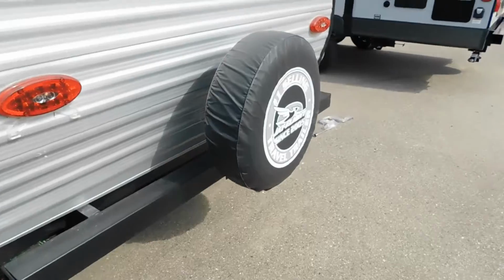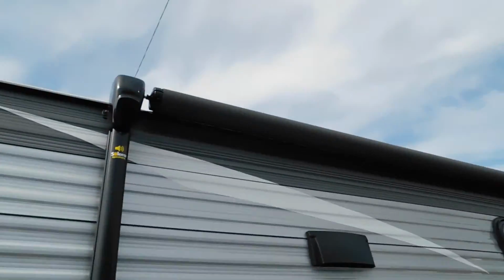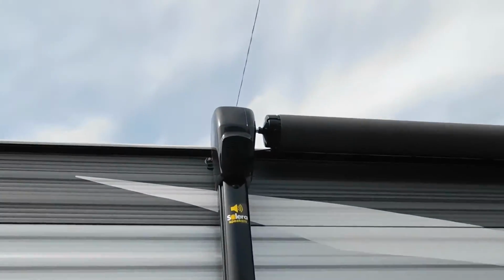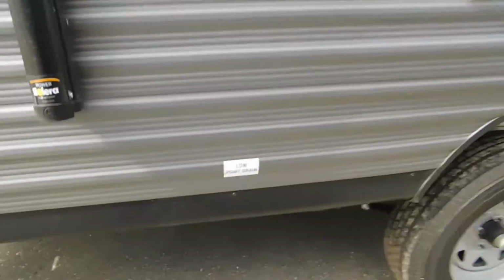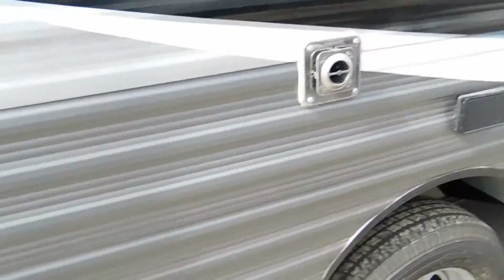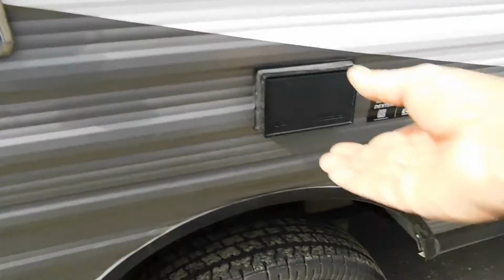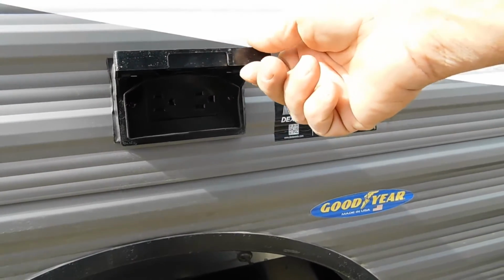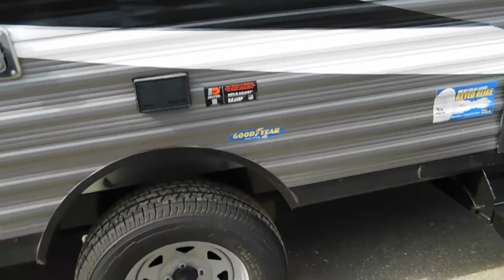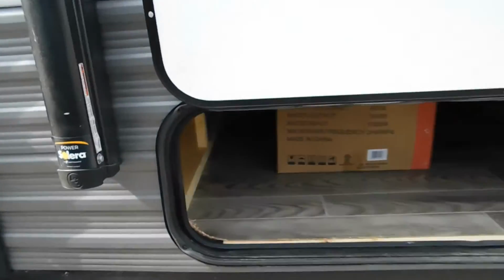Going around your unit, you do have a spare tire with a cover. Helps keep from dry rot. You have your awning. We'll run that out here shortly. Your outdoor speakers are on the ends of the awning. Low point drain over here as well. If you're running your furnace, steer clear of this. This is your furnace heat release. And you do have a couple of 110s out here if you need to put a table, radio, or anything out here. Front of your unit, you have your huge pass-through storage.